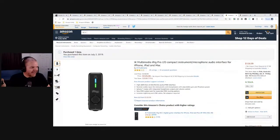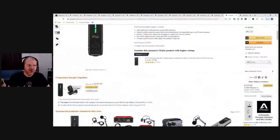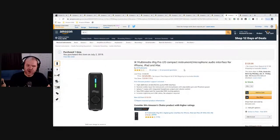There's another version, which is, I think it's down the bottom here. No, it's not there. There's the duo version as well. So there's the duo version, which you can actually connect to. So it's stereo input. So you can connect two microphones or stereo input at the same time. So that is a good option. And by the way, 24-bit 96 kilohertz interface. So you're getting good quality there.